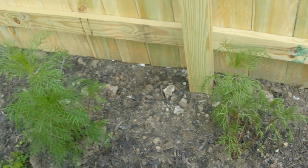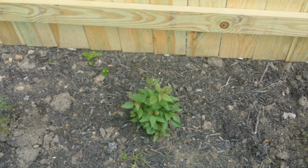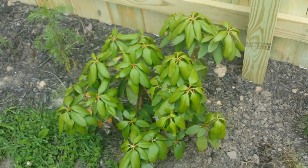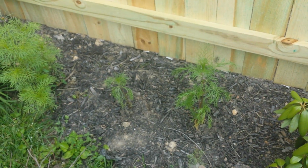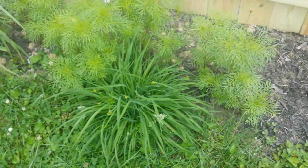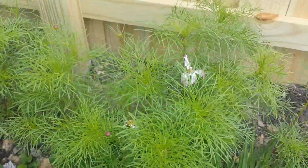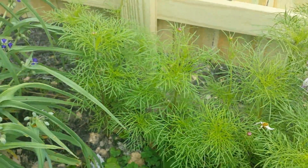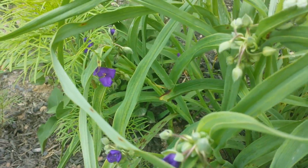Volunteer cosmos. I stuck a bunch of these up here because they were being ripped out. That's a little lilac. Cosmos. My rhododendron I had to move, which looks like it needs watered. More cosmos. Another Rose of Sharon. This is another daylily. More cosmos. They're so pretty. They get big too, so they might stay up here for this year, depending on what I do. This is spiderwort. Here's the flowers.